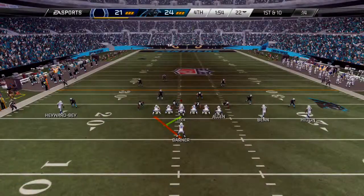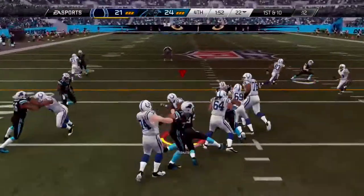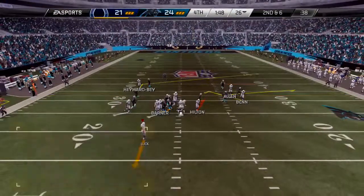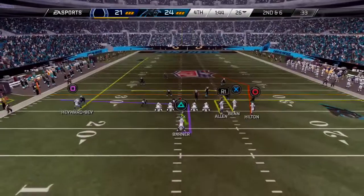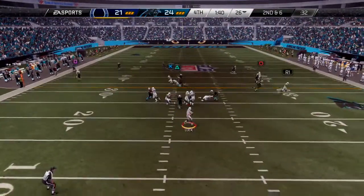First down here. To the ground here. And it's Luke Kuechly who makes the tackle. Nice run that time. When you run the football like this over a period of time, it's going to wear that defense out. There's no doubt about it. Nice job by the offensive line.